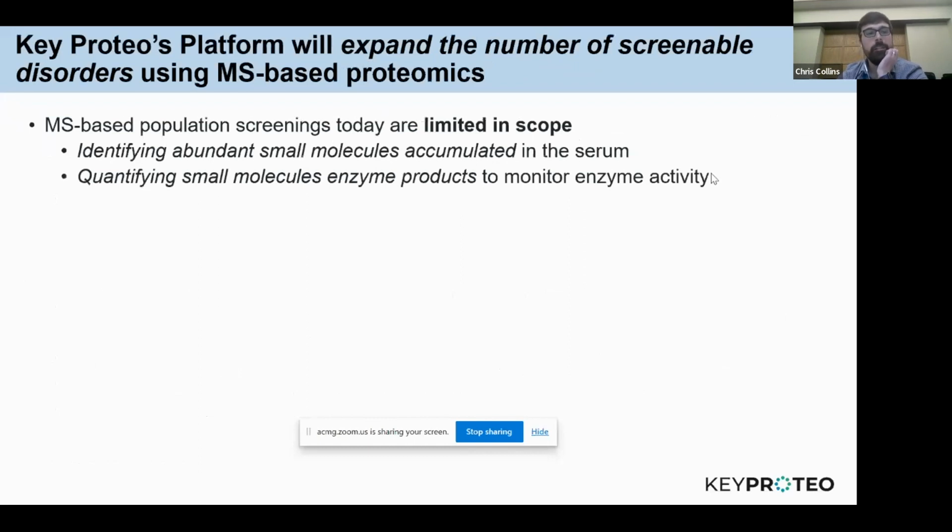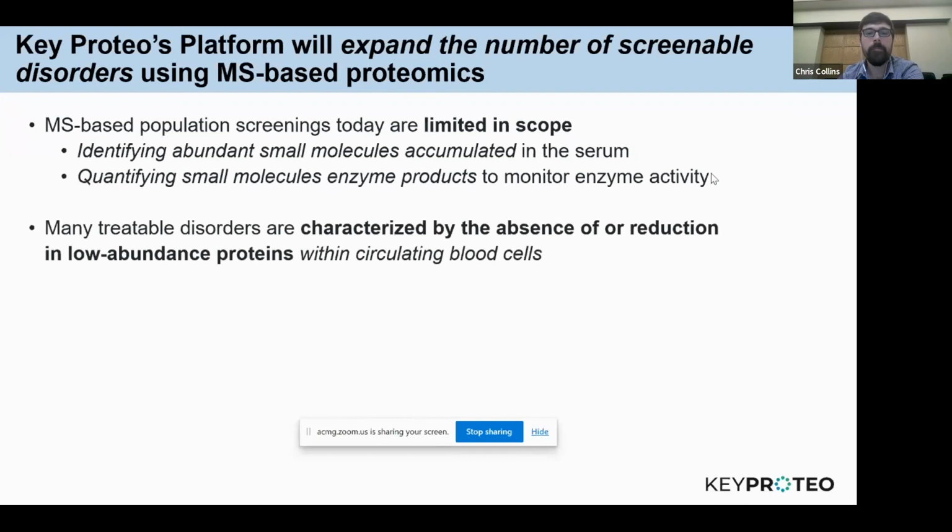So right now, MS-based population screenings are kind of limited to measuring small molecules, either abundantly accumulating in the serum because of some protein or enzymatic block, or to quantifying small molecule enzyme products to monitor an enzyme activity, right? But many disorders don't have these characteristics, so they don't have an accumulating biomarker that is specific enough that it effectively identifies that patient group.